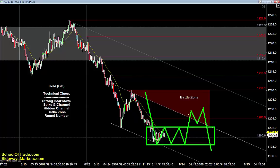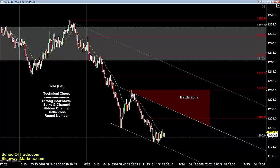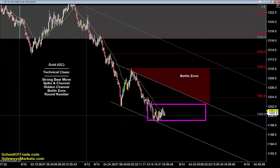Failure back down. Let those buyers try once. Let them try twice and then sell right into those stops. Then what? Then what do we do? Well, then I try to get that strong move down. Let's do this. Trading range.